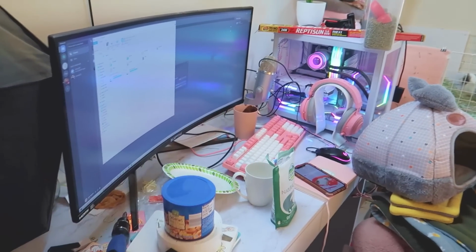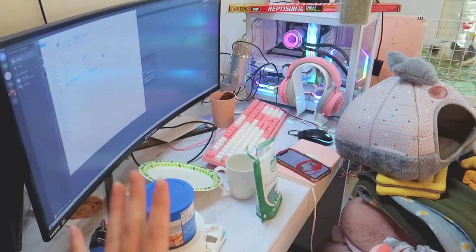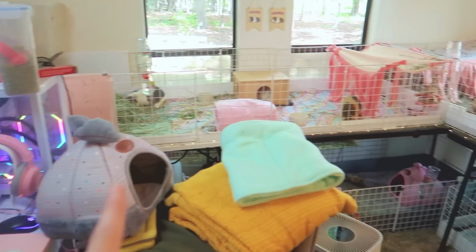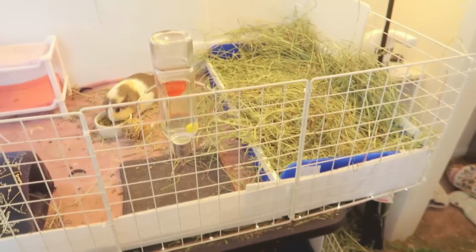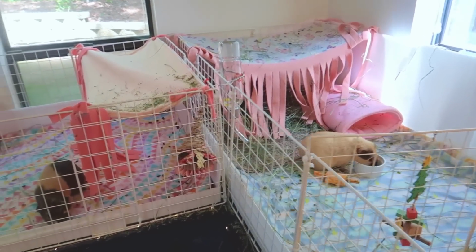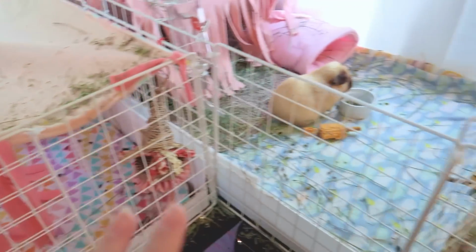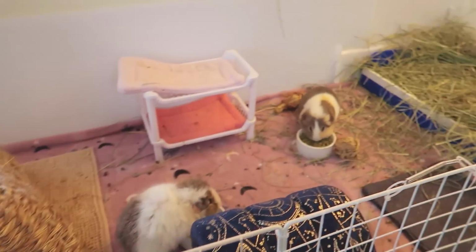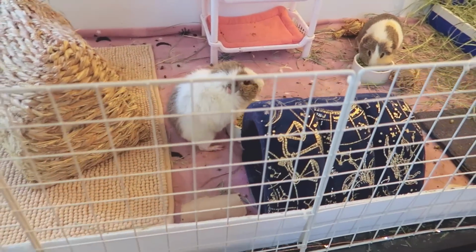Obviously, my desk is a mess. That's also another issue that I may or may not be tackling today. And then obviously the thing that will need the most cleaning, the cages. Everyone is looking okay because I did do spot cleans last night, but the fleece itself is definitely getting dirty. There's a lot of pee pads, a lot of bath mats. Stuff is getting wet. It's definitely time to do a clean.